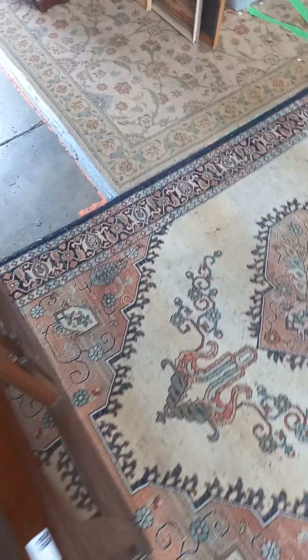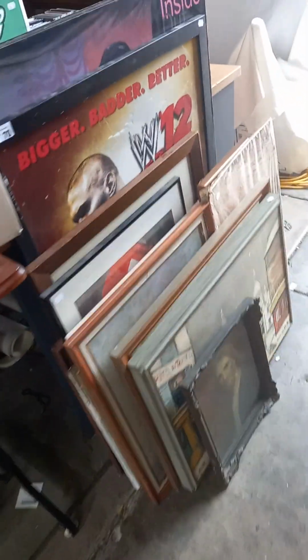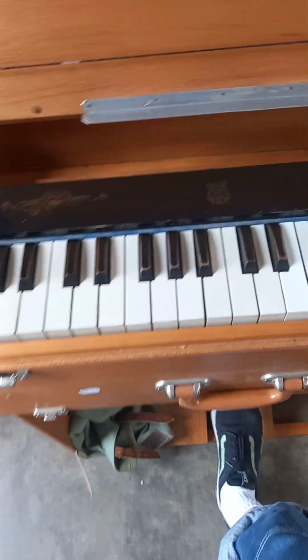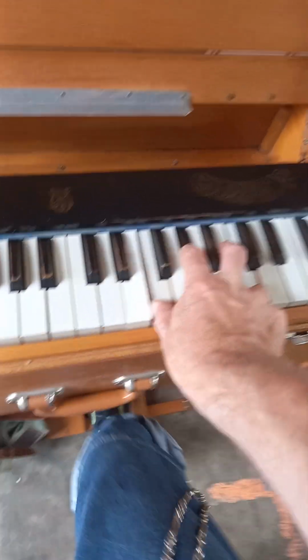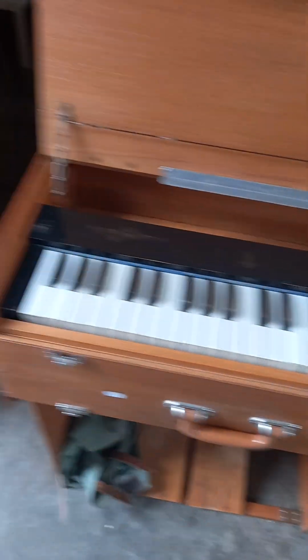What else have we got? Little sewing machine table. Some prints and pictures. Here's a little rip of this one. Little pedal organ that works. Big camphorwood trunk. Some retro orange chairs with some more of the white plastic stacking stuff. What else have we got? Furniture. Outdoor sort of chairs and stuff.